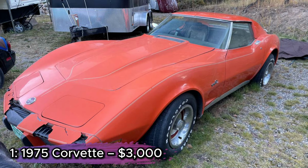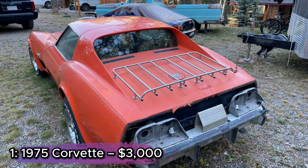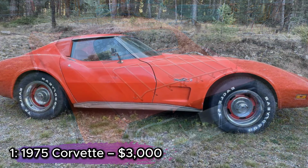However, the title is missing. The orange paint might have faded, but with a little work, this coupe could be revived into something stunning. If you're up for some restoration, this could be the deal you're looking for.